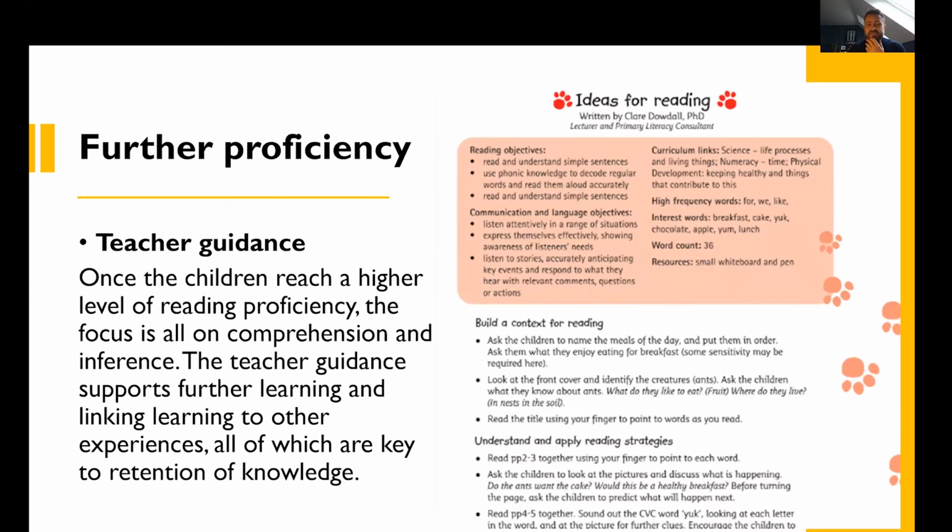If we look at further proficiency, once the children have reached a high level of proficiency, it's really on from Year 6 upwards. It's all about comprehension and inference. So Year 5, 6 books are really more question-based about the content they've just read.